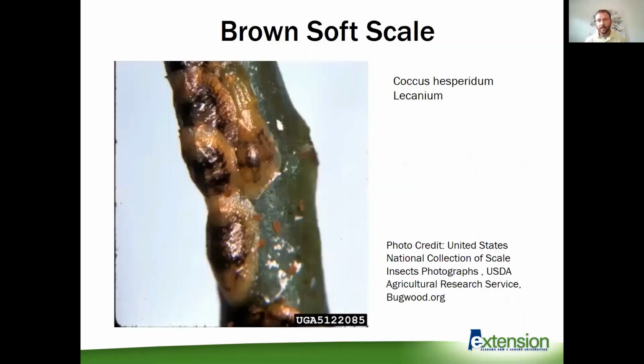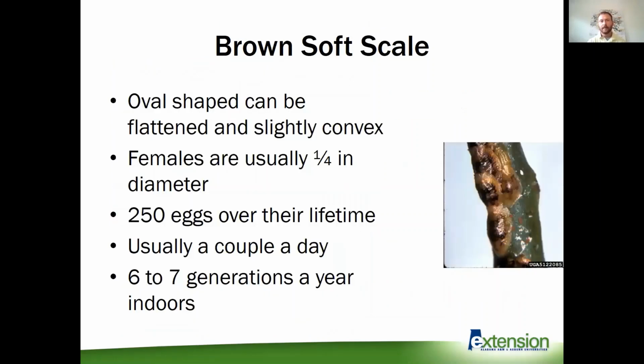So brown soft scales, these are really difficult to control. And for most of us, we're going to see these on house plants. They get on orchids and ferns. You'll see them on citrus. I see them a little bit more in real shady areas where the humidity's high, but that may just be my observation. They're oval shaped. Most of the time you'll see them kind of flat and maybe slightly convex. The females are usually a quarter inch. They lay a lot of eggs over their lifetime, about 250, but they're putting those out slowly over time, maybe a few every couple of days.